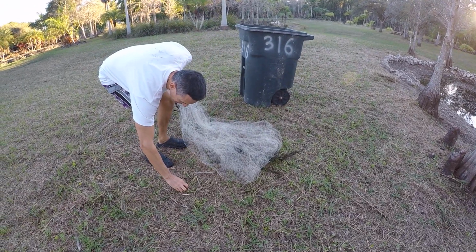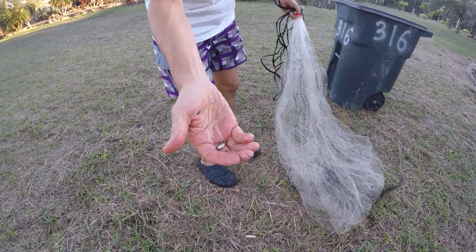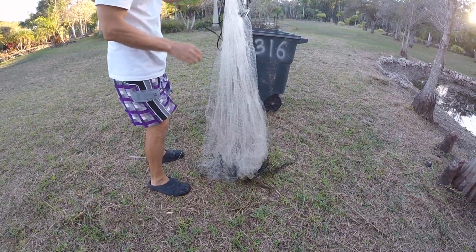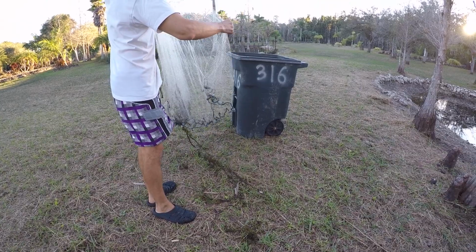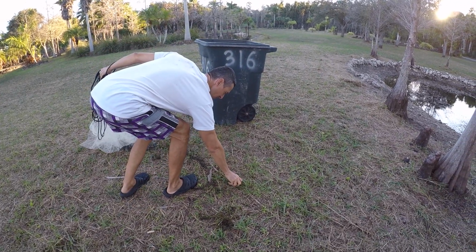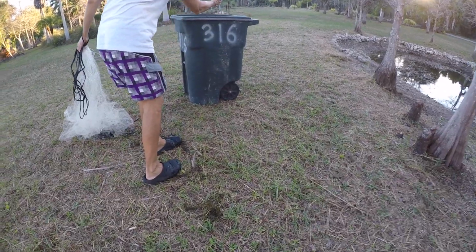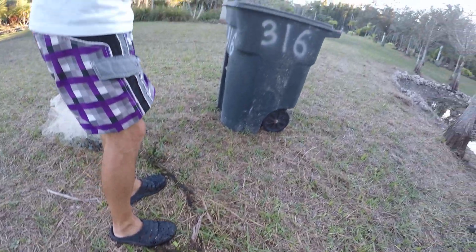Well, there is this tiny little live bearer again. Baby. It shouldn't have even been stuck in there. It's too small. Another one of the same. Another gambusia. Looks like it. It's the same stuff.